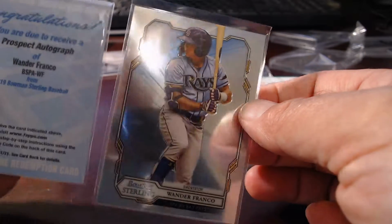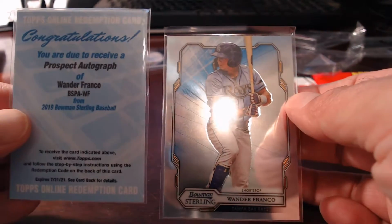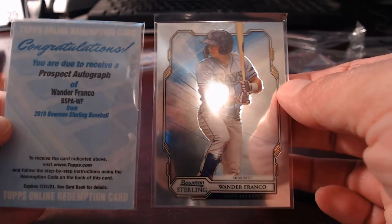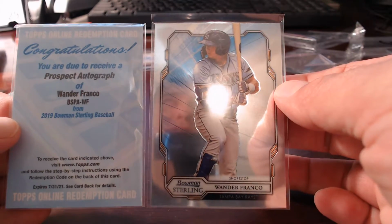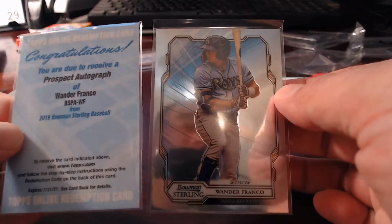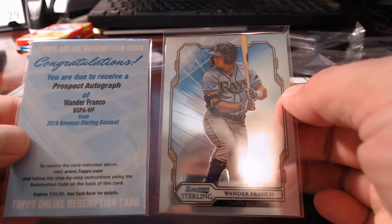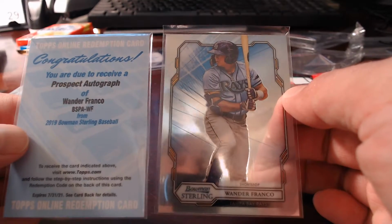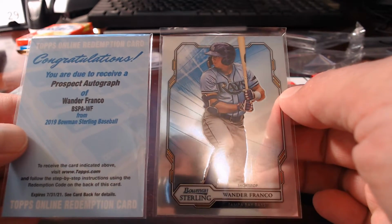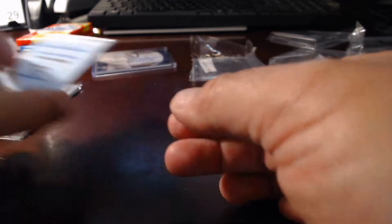Now, some of the people in the break, they had a really interesting break because a lot of Francos were pulled out of the break. Mine was one of the few that was actually just a standard autograph, because they were pulling gold autographs. I think they were pulling sparkle. It was insane how many Wanders they pulled. But I'll take the Wander regular auto any day, because that was kind of a nice pull.